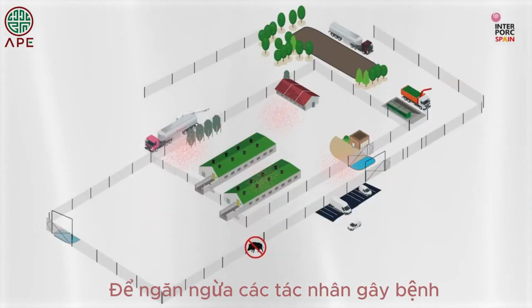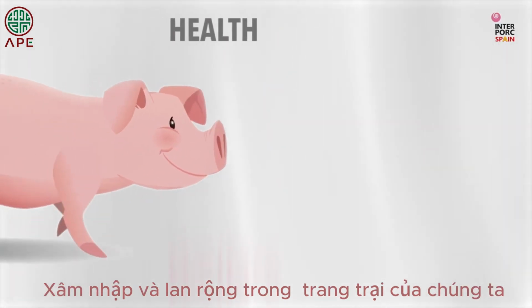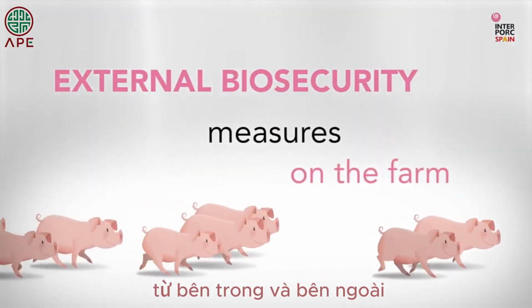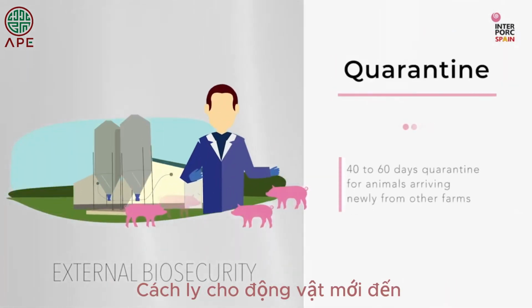prevent disease-causing agents that could affect the health, welfare and performance of our animals from entering and spreading amongst our farms. There are two types of measures, external and internal.